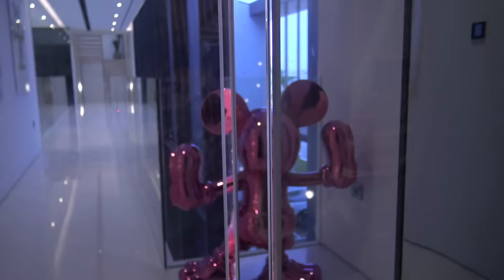All right, that statue in front of you. $75,000. This is $70,000? Yes. Wow. What is it? Is it a Mickey Mouse? It's a Richard Lewinsky. Actually, he's quite famous. He does some really cool artwork. So they're all over the house, actually.